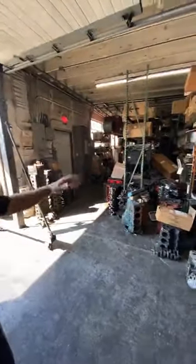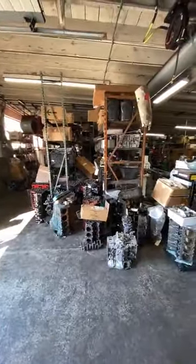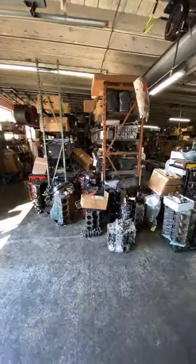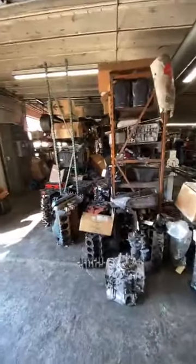That's the back here, more parts. It's all customer work. It's a mess, but believe it or not, there's a method to the madness. Yeah, I guess you could say that.